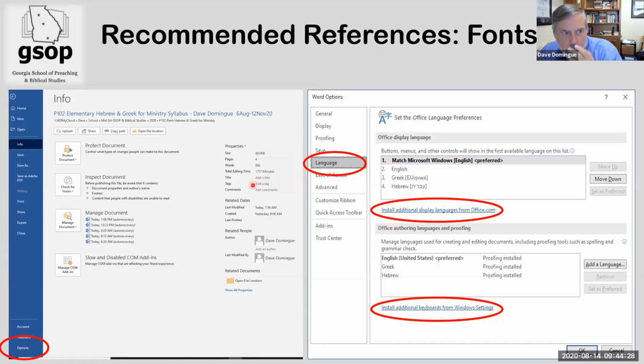What I have used is this: if you have Microsoft Word, you can go into any Word document and click the little back arrow, and you get this menu, and down at the bottom you have Account and Feedback and Options. Click Options, and it will take you to Word Options. You can look at various options for how to display your words, general or display or proofing, saving, but there's also one for language. When you click that, you can install additional display languages from office.com. These don't cost you any more. You already have Microsoft Office. You're just incorporating other languages.